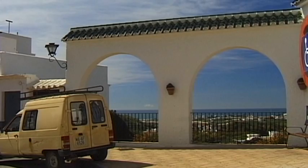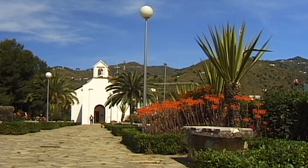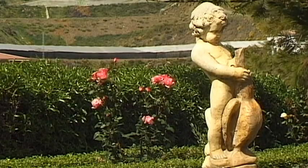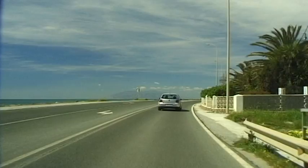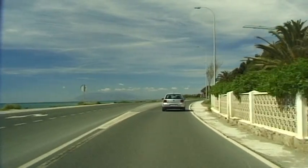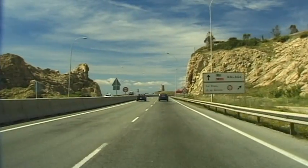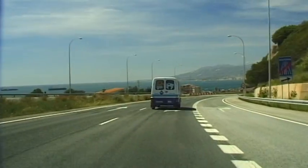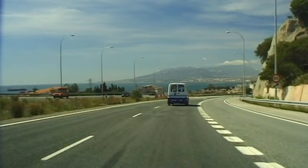At the top, there's a magnificent view and a garden full of flowers. The journey continues in a southerly direction along the Andalusian Costa del Sol, a land of dreams that lies between Europe and Africa.